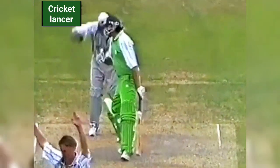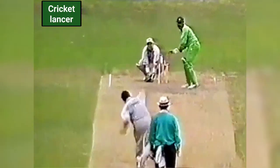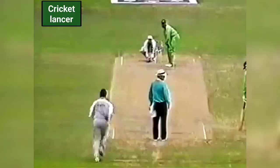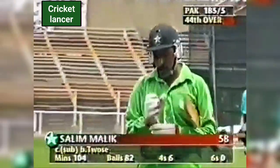Lands right on the crease line, and it's hard to hit those anywhere. He's bowled for 80, 105 for Richard Toombs. 44th over. Into the air goes Salim Malik. Danny Morrison lines it up, and it just drops inside. Big full toss, catch coming up, take it. Two innings, but wasn't enough for Salim Malik. 58, 185 for 5.